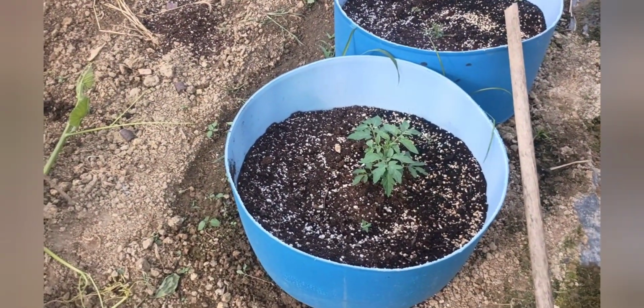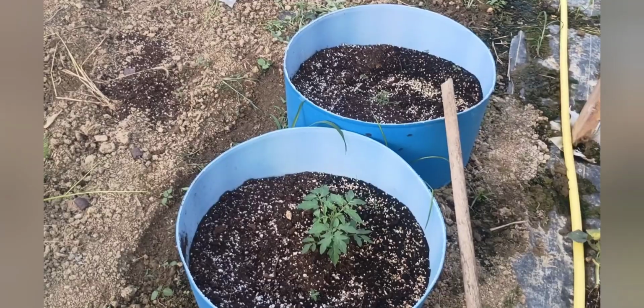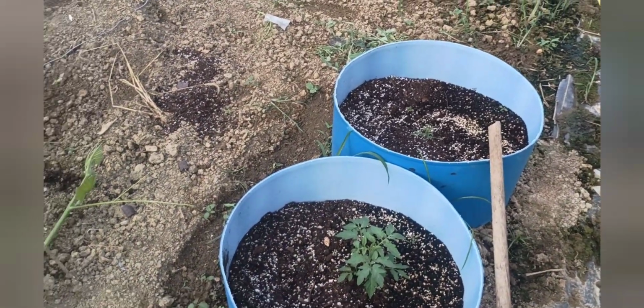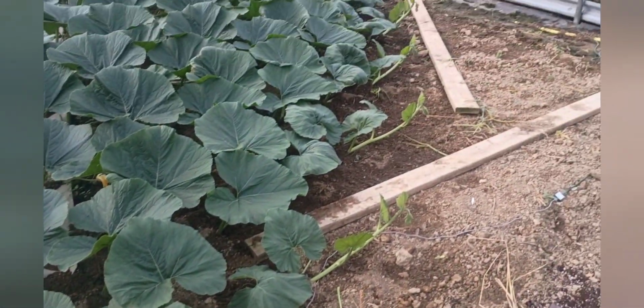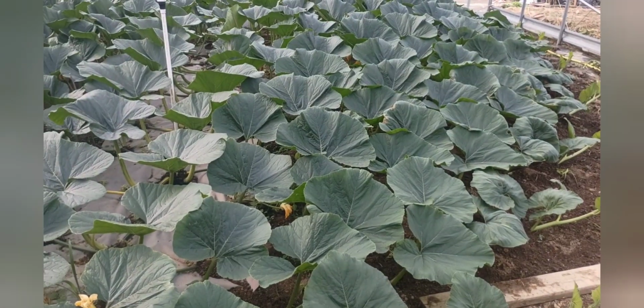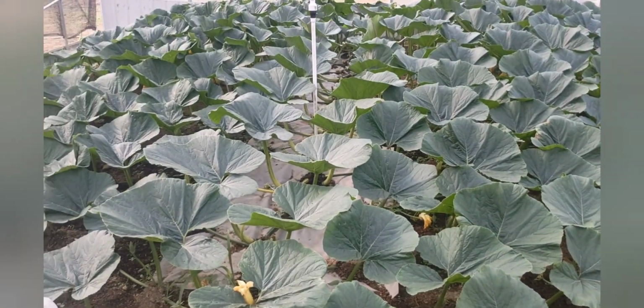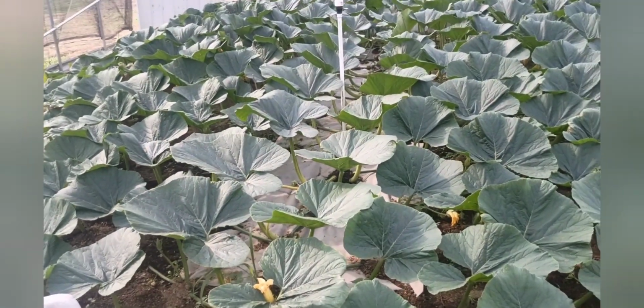But that one there, both of those seeds were started at the same time, so you can see what a difference that is. We got some sunburn on this side of the plant as well. Today was rather cloudy pretty much all day, which was very beneficial for the sun scald. So let's go on to the next one.